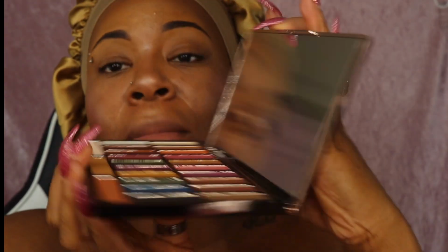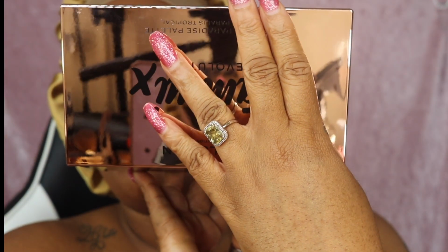I can't get over how reflective this mirror is. It just has a little bit of a tint on it, that is it. Wow, I am living for this palette. Ooh, already ain't done nothing. But yes, let me read you the shades, sweetie. The shades are as follows.